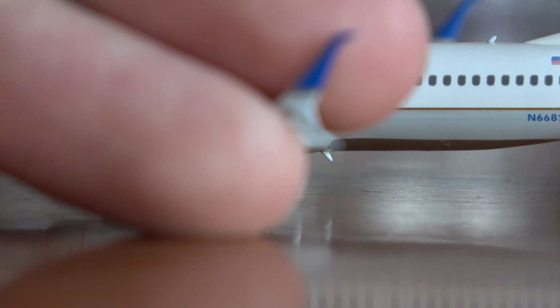There you go, you can see it in focus now. Really, really nice in the United Continental livery. Got the registration, and then we got the United States flag and the Continental globe tail. Really nicely detailed APU housing detail and the skid plate there.